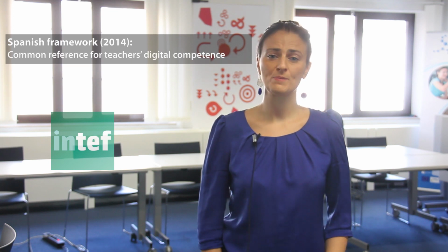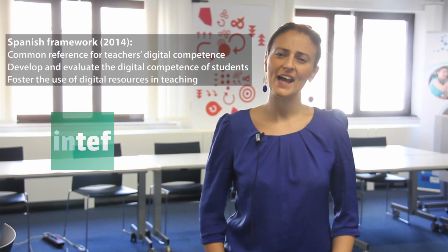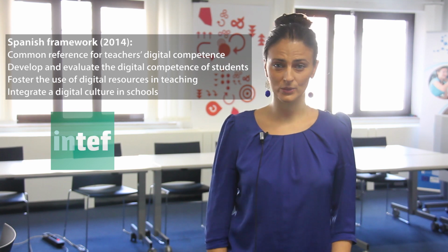At national level, Spain is a good example of a country which has recently developed their own national framework for teachers' digital competences. The Spanish framework, developed by INTEF, was published in 2014 to provide a common reference for teachers' digital competence with specific descriptors for training, evaluation, and accreditation. The framework's main aims are to help teachers develop and evaluate the digital competence of students, to foster the use of digital resources in teaching, and to integrate a digital culture in schools.